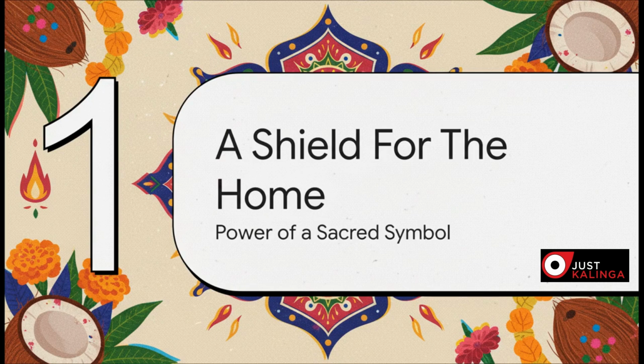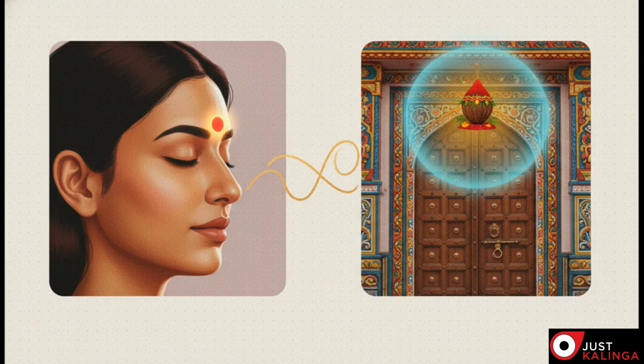Okay, let's dive right into the first and really the most fundamental idea, the Gruha Tilak as a shield. I want you to think of it like spiritual protection, but for your entire living space. At its absolute core, it's a powerful symbol meant to both protect and sanctify your home. Now, to really wrap your head around this, there's a fantastic analogy. A lot of us are familiar with the tilak, that sacred mark you place on the forehead for a personal blessing, right? Well, the Gruha Tilak takes that very same concept and just blows it up to the scale of the entire household. It is quite literally a tilak for your home.